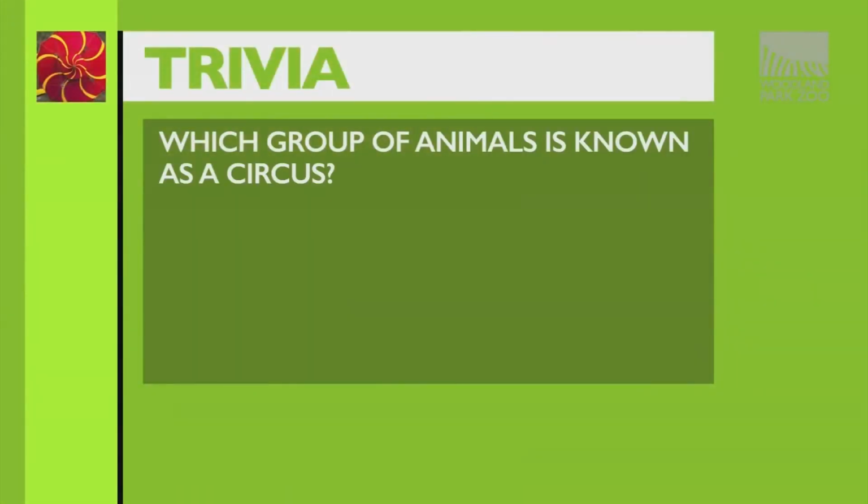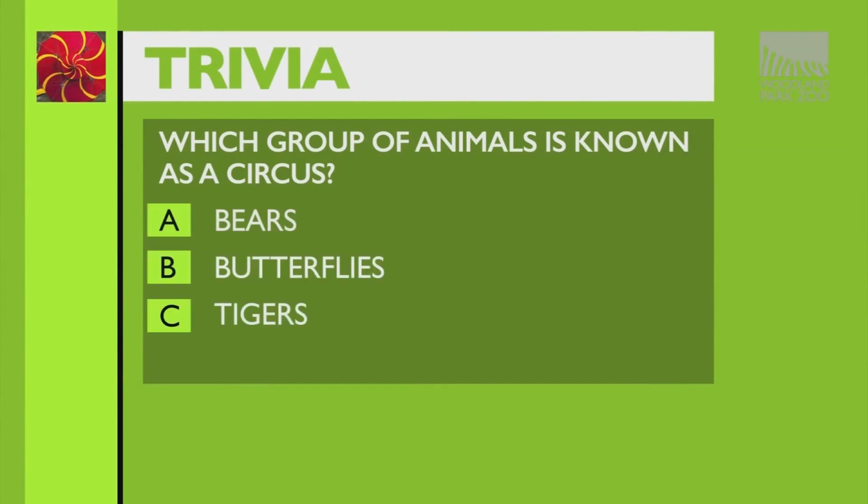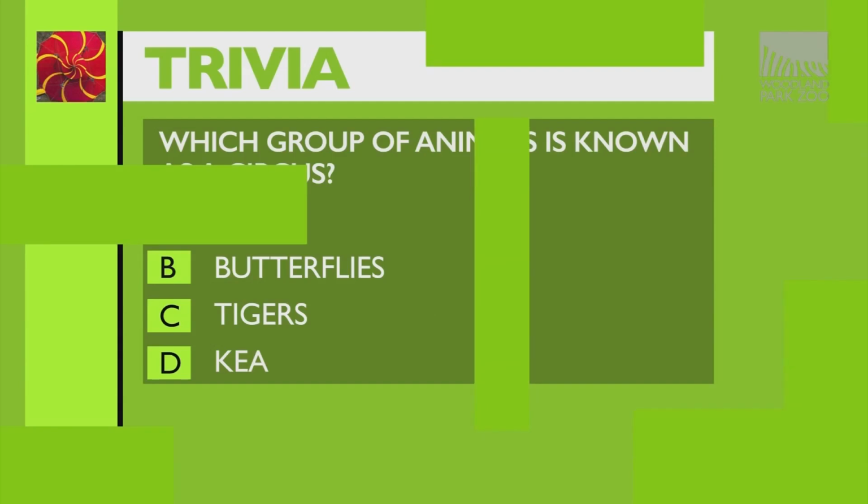But first, can you guess the final animal that's going to move into the new digs? When they're in a group, it's known as a circus. Here's a hint. They are curious and clever, but there's no clowning around here. We'll have the answer on the other side of the break.